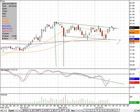So right now what I want to see in Brown and Brown is for it to trade over yesterday's highs, and I'm going to take it long via the $20 calls in June, and I'm going to give myself 5 days for it to play out.